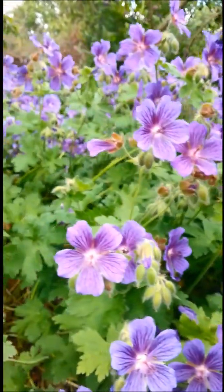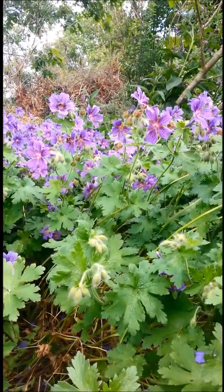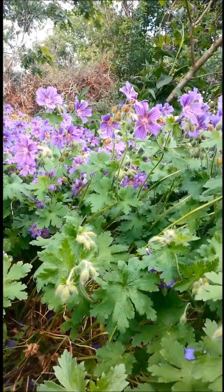Anyway, geraniums, look at this, a whole sea of, focus back there, a sea of happy bees buzzing about. Fantastic.